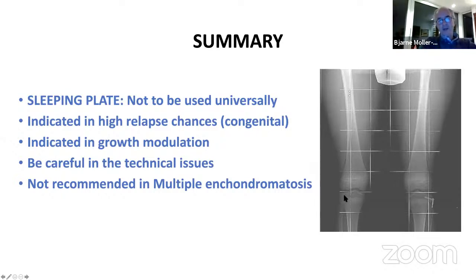In relation to these exostosis kids, it's very helpful for me to use the 8 plates. But another thing I would like to ask the panel is that they have a lot of pain, and I don't know why. Maybe they are more sensitive to pain, but they are complaining more than other kids. So I would like to hear your opinion in relation to that. But to me, sleeping plates are not useful in HME. Okay. Yes, Sarul, what is your opinion about this?